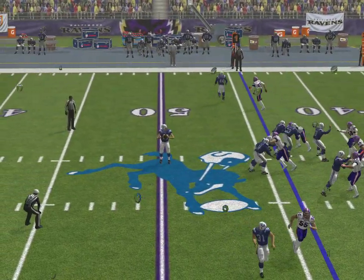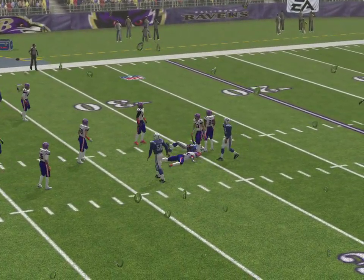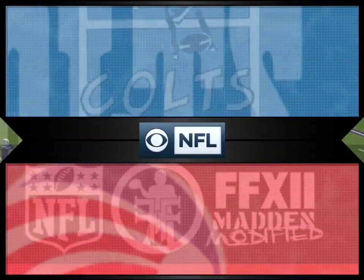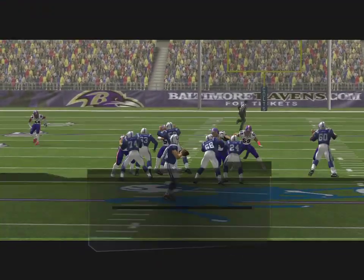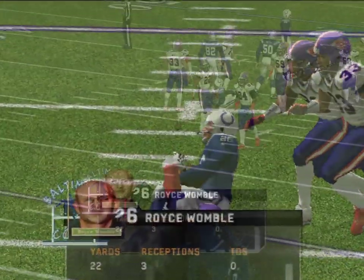Receives the handoff. Fakes the handoff. With the pass, complete to the wide receiver. This one will be spotted at the 30. And that's down, three tackles for him. Pass moves the chains and they get there first. First down of the game.